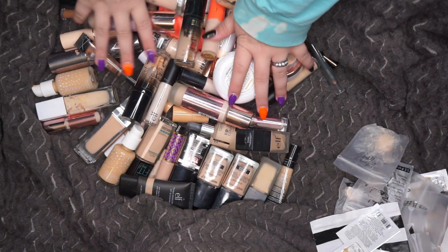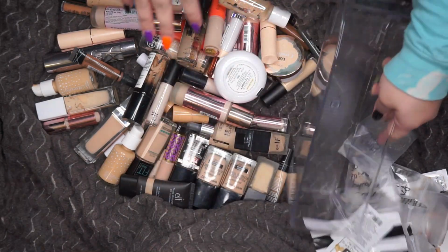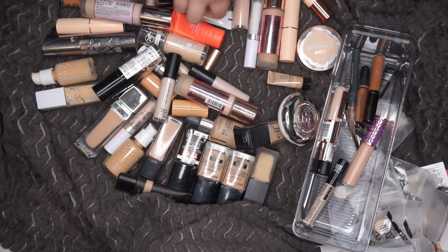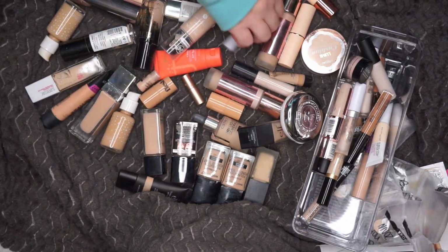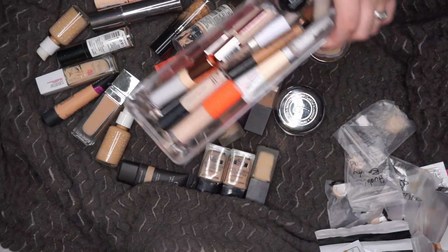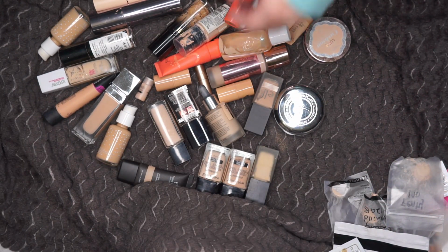So now I'm not exactly organizing it yet, but I am taking all of my concealers and I just want to throw them in here for right now. So that way we only have foundations left. All right, so it looks like I got all of the concealers out of the way. So I'm just going to take this and move it to the side for right now. And then I've got all of my foundation samples to the side as well.